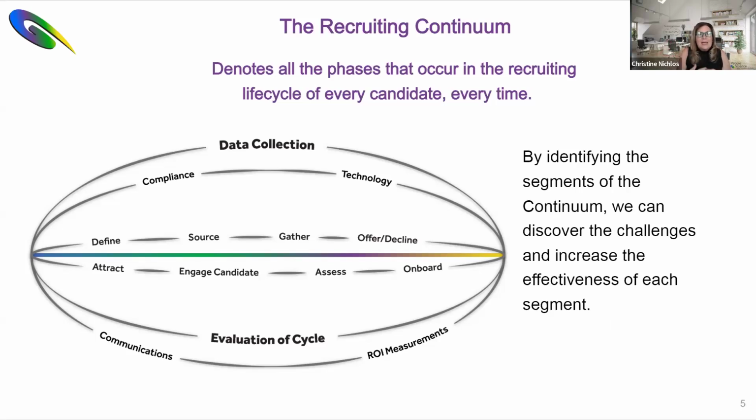But once you pull this data and you look at it objectively as compared to subjectively, compared to saying there are no candidates out there in this field, and instead saying how many candidates are there and why can't I get there, you're putting a real business focus and a business process in place. And that's what the continuum allows us to do.